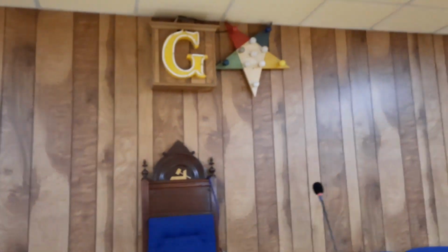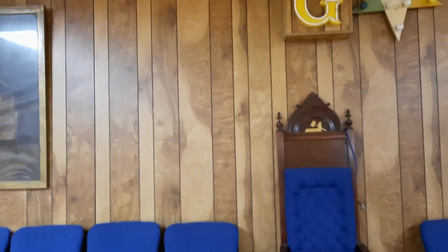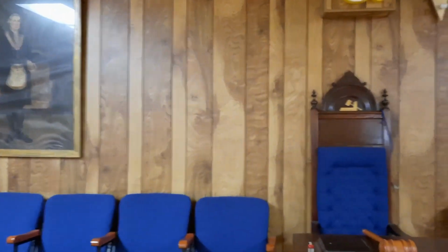The G next to the Eastern Star logo. The G, I'm sure, will light up. Also nice woodwork along the wall. I think that's really paneling though, unlike this down here on the floor.